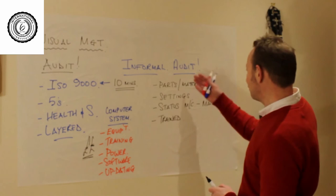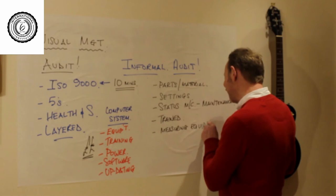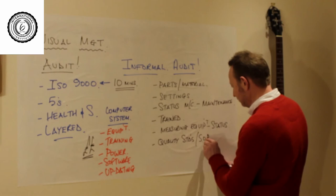Have I got the right measuring equipment? And of course, what's the status of that? You know, is it calibrated? What else might we have? Have we got quality standards, SLPs.